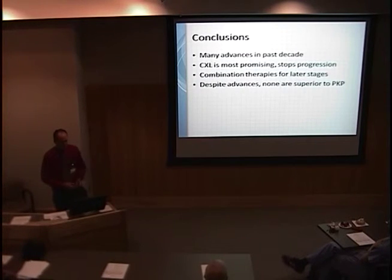So, conclusions that I draw from my study of keratoconus. First, there have been many advances in the past decade. Collagen cross-linking is the most promising, in my opinion, as it theoretically provides the possibility of stopping progression in that early stage, and then hopefully maintaining that halt or arrest in progression until the progression of the disease is passed.